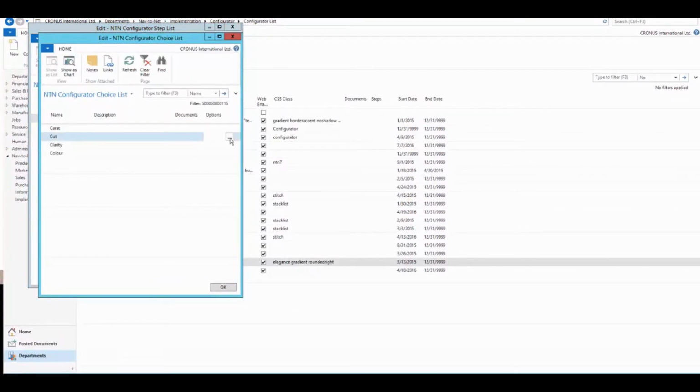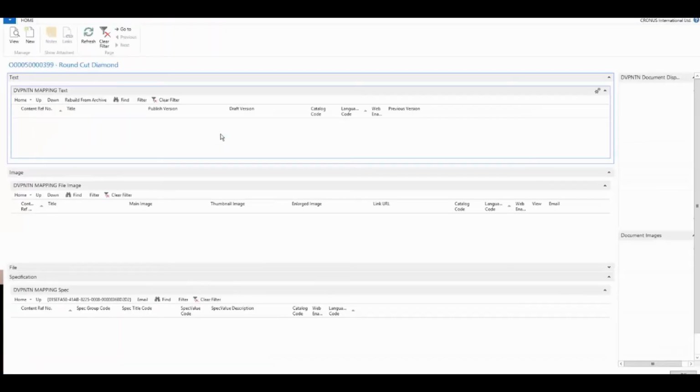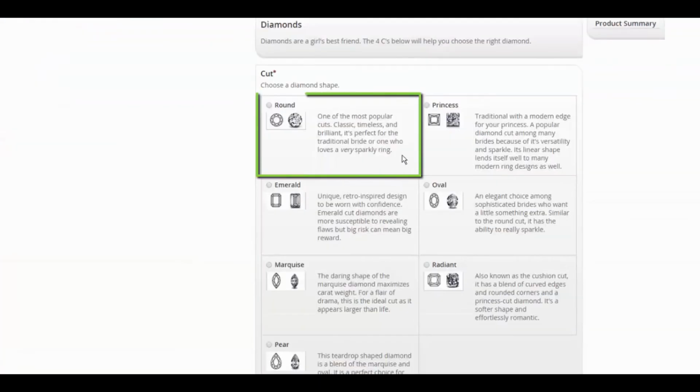document management tools. Content and images are all managed within Business Central NAV at each level, be it on the page, step, question, or option level. You can pick and choose exactly what you want to modify.